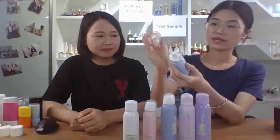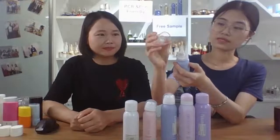This shoulder is not a common round shoulder or flat shoulder. It's with a unique design. This cap is a taller one. You can see it's a blue color.